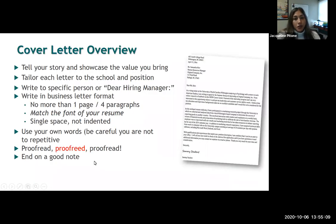So first and foremost, your cover letter is really the ability for you to tell your story and continue showcasing the value that you bring to that school system and to that employer. I always like to think about it as a way to really personalize your resume and add specific examples to add depth and to really showcase the work and the relevant experiences that you've done prior. Each letter is going to be very tailored to the specific school and to the position that you're interested in. So with that being said, you might have multiple cover letters in different versions.